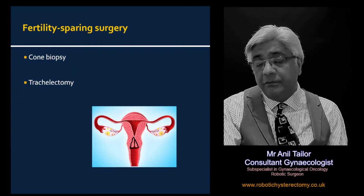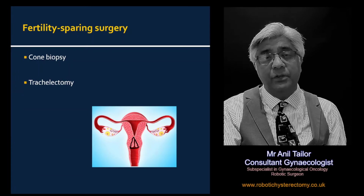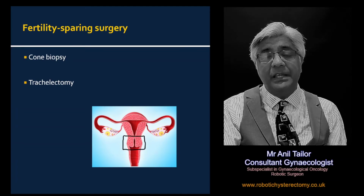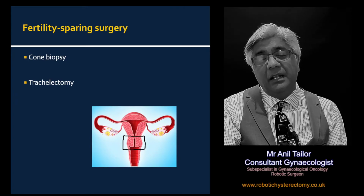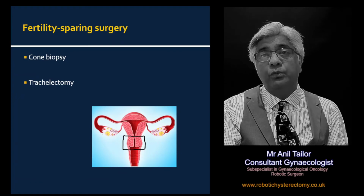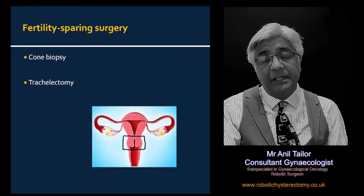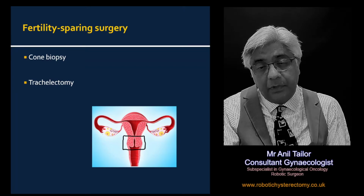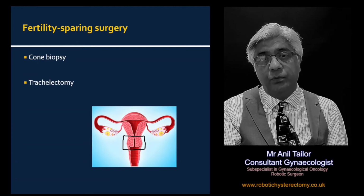Now, if you were very, very keen to have your fertility spared, then there is an operation called a trachelectomy. What that involves doing is removing just the cervix and a little bit of the top of the vagina, but leaving the body of the womb where babies develop. The body of the womb is kept, and the vagina is sewn back to the bottom end of the womb.